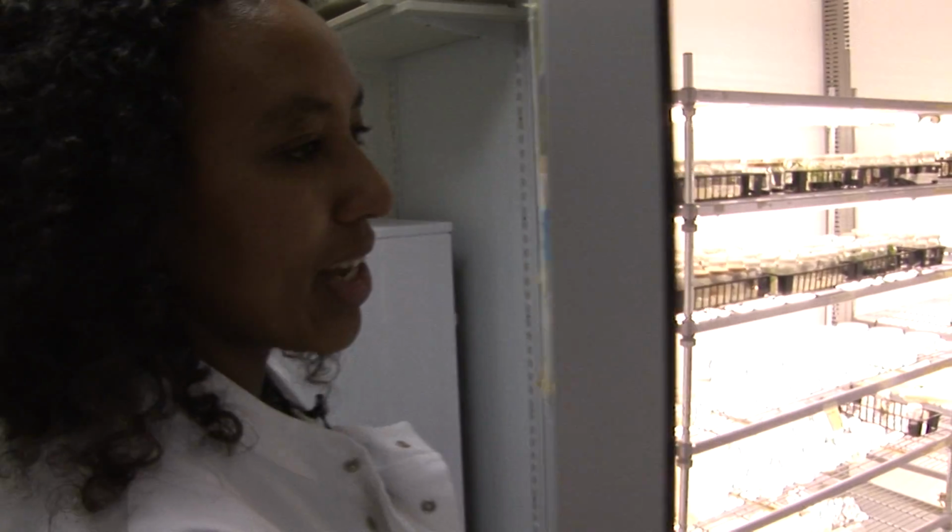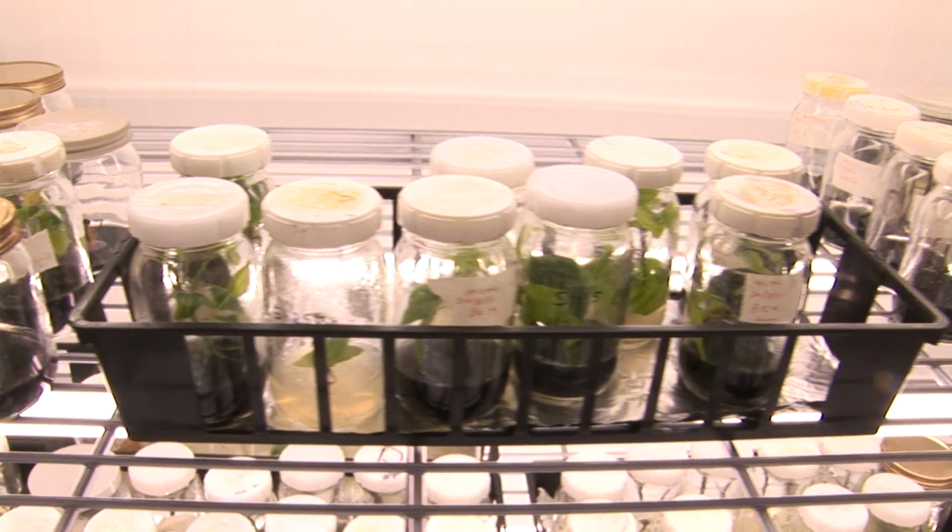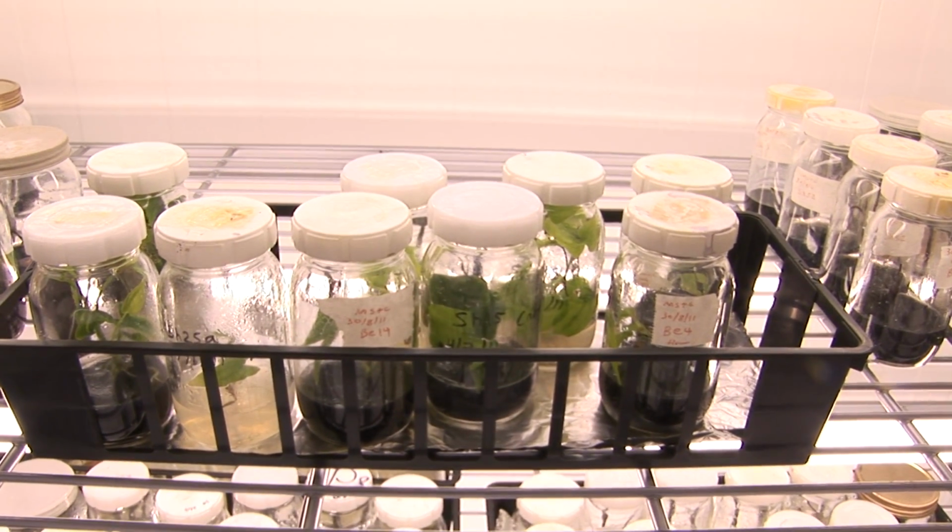Okay, now I'm going to show you some of the things that are going on in the lab for the yam research. This is a special room. This technique is called tissue culture. So this is a tissue culture room.